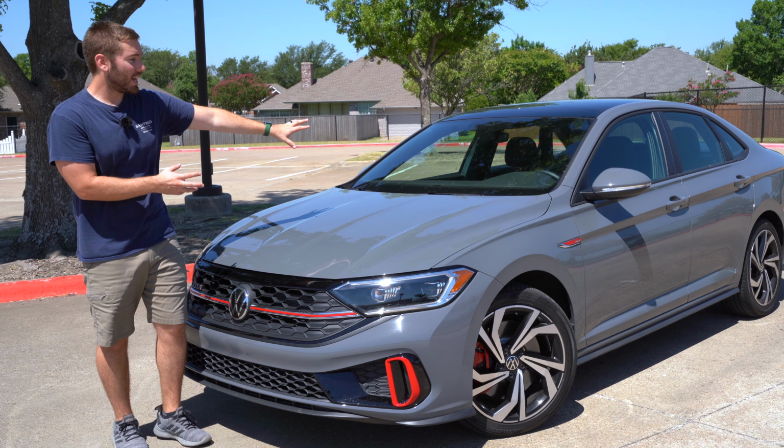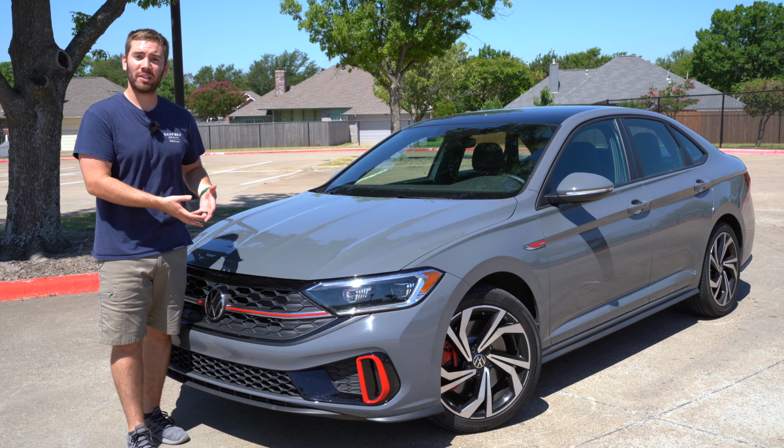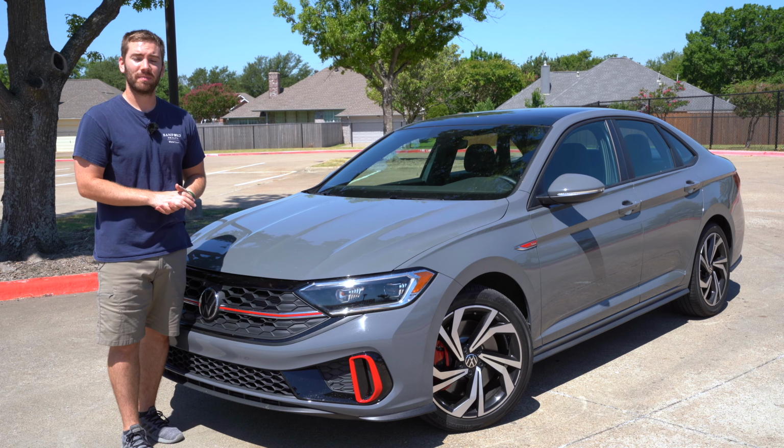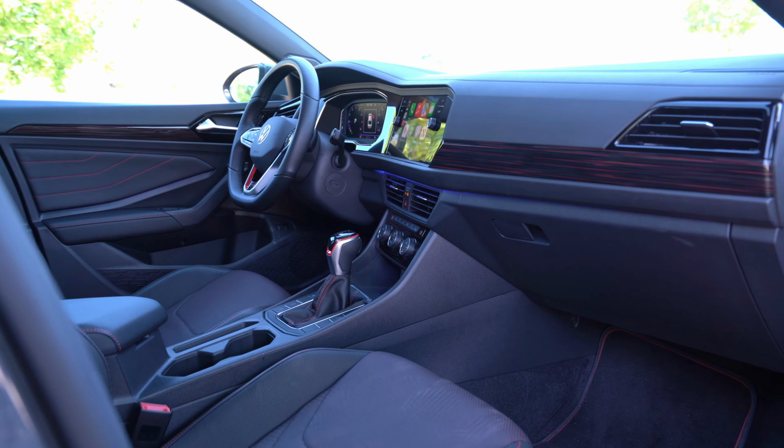Today we have the slightly updated 2022 Volkswagen Jetta GLI, and now it's only the Autobahn. That means you get good performance, you've got good space considering the size, and you've got some nice features to go with it, and it makes a really good combination for a great sporty little compact. Today we're going to take a full detailed look at the outside, the inside, and get it out on the road for a test drive.